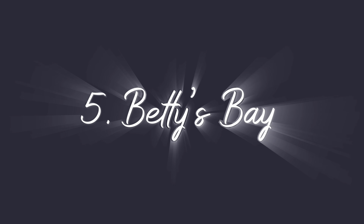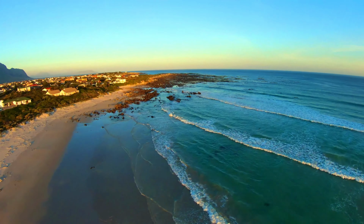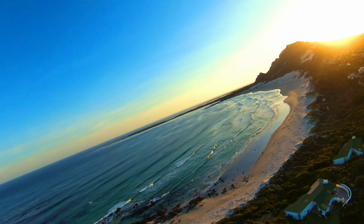Our number 5, Betty's Bay. If you love to see the African penguins, but you don't like the tourist hotspots so much, better skip Simonstown and go to Betty's Bay instead. It is much cheaper to see the penguins. There are just a few people around. The penguins are really friendly and will come very close to you. They just live in their natural habitat and do what they want all day long without tourists being herded through their habitat. We have been to both places, so if you want to see how Simonstown looks, check out the video I will link up here. Believe us, Betty's Bay is much more relaxed and much more enjoyable.